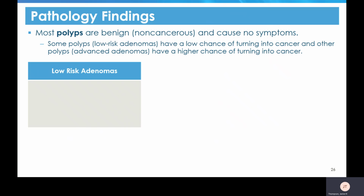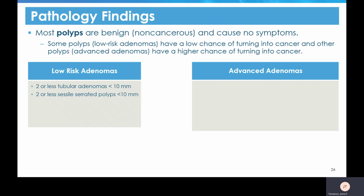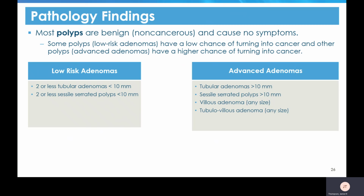Low-risk adenomas include 2 or less tubular adenomas less than 10 millimeters in size, 2 or less sessile serrated polyps less than 10 millimeters in size. Advanced adenomas include tubular adenomas greater than 10 millimeters in size, sessile serrated polyps greater than 10 millimeters in size, villous adenomas of any size, tubulovillous adenomas of any size, any adenoma with high-grade dysplasia of any size, and finally, 3 or more adenomas of any size.